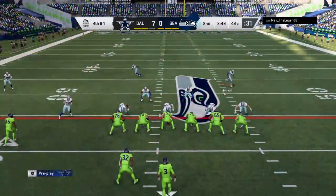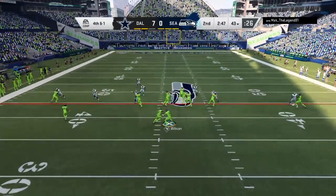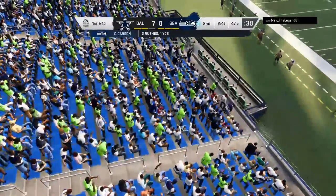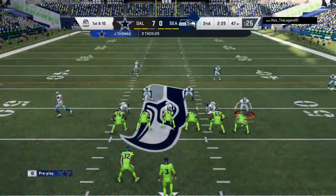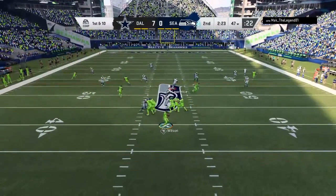And how about this one now? In their own territory, a gutsy call. They're going to go for this on 4th and a yard. They run for it with Carson. And he's got the 1st down yardage as he brings this up to the 47. A curious decision to go for it, but it pays off with a 1st down. The 4th down run successful. Now they look to pay it off on 1st down.